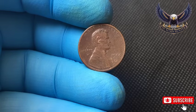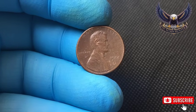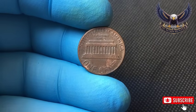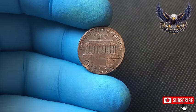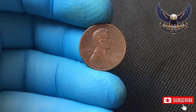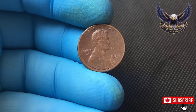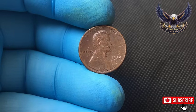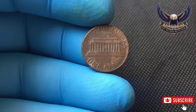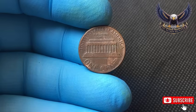Professional TrueView photography captured both the repunched mint mark detail and the coin's measurably enlarged diameter from multiple precise angles, and detailed provenance documentation regarding the specialist researcher's multi-year investigation process was compiled and presented alongside the coin's official auction listing, giving serious bidders complete confidence in both the coin's authenticity and the genuine, independently verified rarity of its specific anomaly combination.